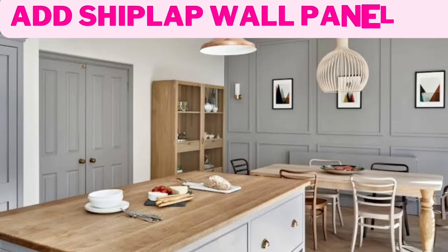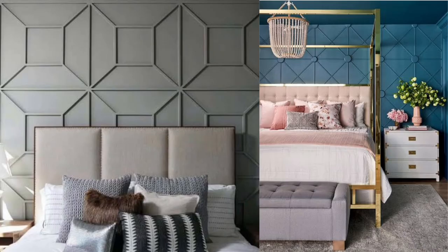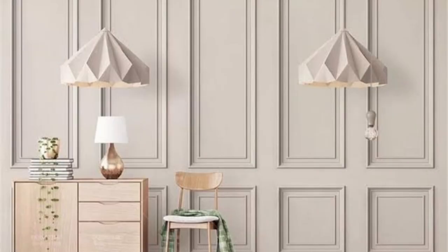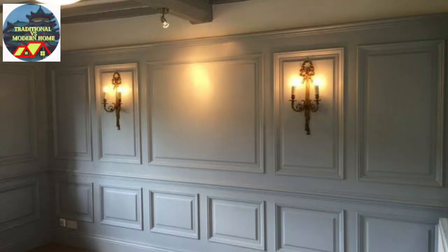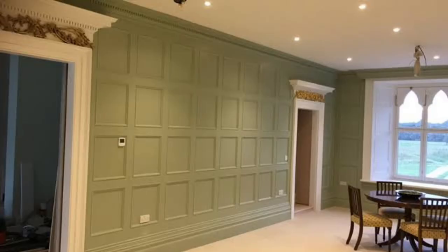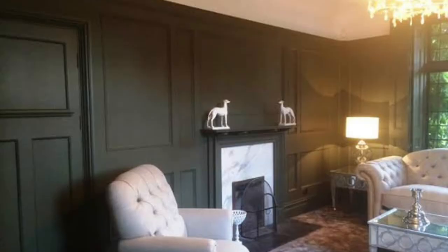18. Add shiplap wall paneling. Shiplap paneling will infuse your space with a fresh coastal feeling, and it works in any room. Whether your dining room, bedroom, entryway, or even bathroom walls need a refresh, consider adding the wooden boards typically used as exterior siding. 19. Mount your bike on a wall.